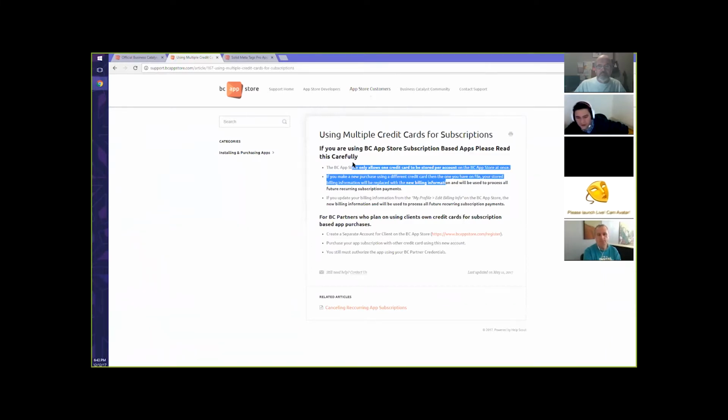Anyways, you only get one credit card, and you can change that through the edit billing. Once you change that, all active subscriptions are going to go through that for that account. So just make a separate account. And when you apply that app to the site, there's still the pop-up window, and that's where you use your partner ID. You still use your partner login.